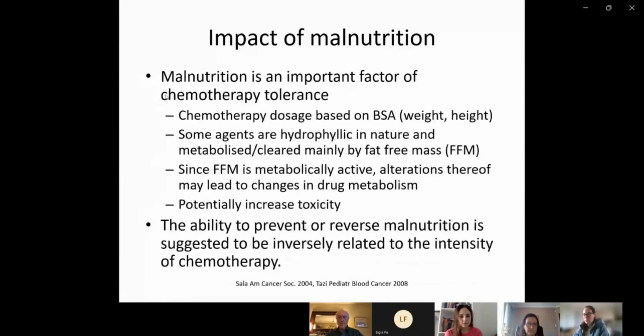But something that we often forget when we talk about malnutrition and how we're going to treat it on a ward round is that it also has an impact on our chemotherapy tolerance, which is one of the biggest side effects that we struggle with on a daily basis. I just thought it's important to highlight that when we work out the chemotherapy dose that we are going to give, the body surface area is based on anthropometrical measurements, such as weight and height. But the clearance and the metabolism of chemotherapy agents actually mostly depend on your fat-free mass.